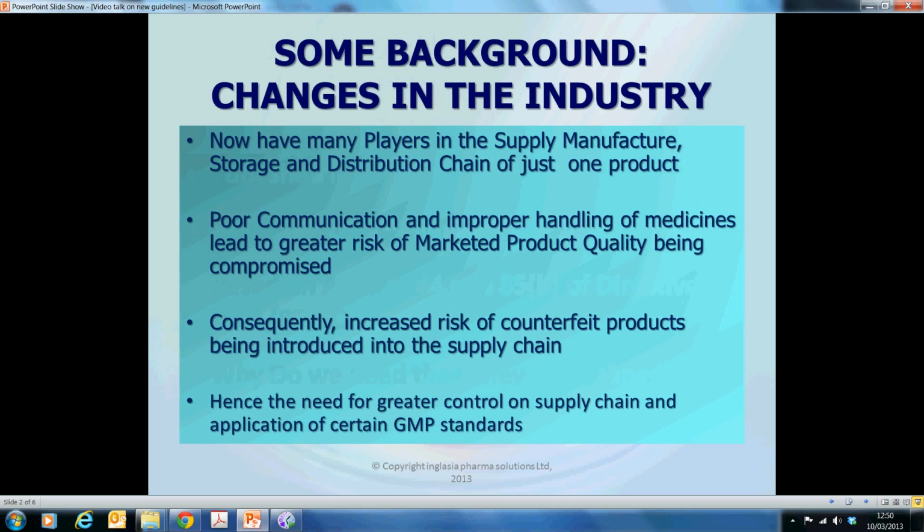Well, the landscape of the pharma industry supply chain has changed considerably over the past 2 decades. With products going off patent, there has been a significant increase in the generics market. Here there is a greater need to reduce costs and improve efficiency. The result is the outsourcing of manufacturing and distribution. Therefore, there are many more players in the industry, all offering an interesting variety of services.